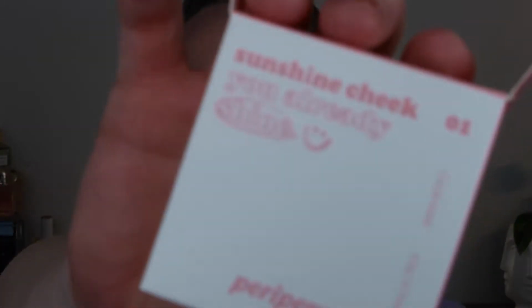So for blush, I picked up one of these Peripera Sunshine Cheek You Already Shine blushes, powder blush in Calm Pink. If you didn't see my first K-Beauty makeup video, I will link it here. I did use liquid blushes. I love them. So I wanted to try a powder one. Look how cute this is. And their packaging is just so adorable. Hold on. Look at how cute.